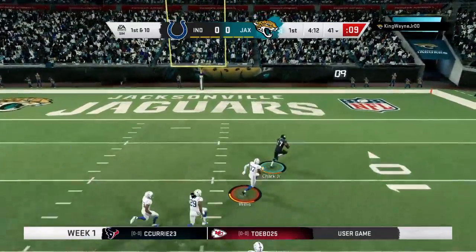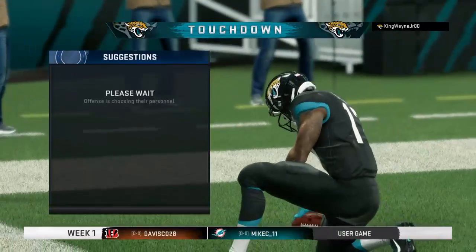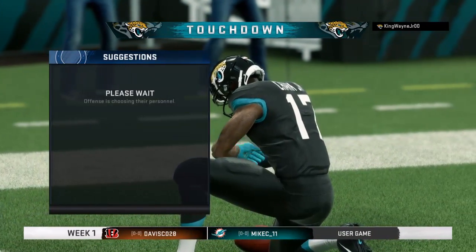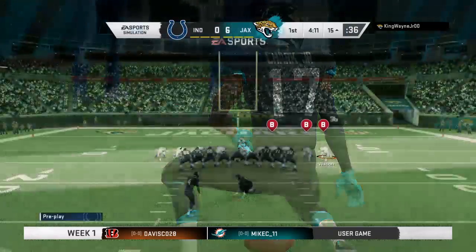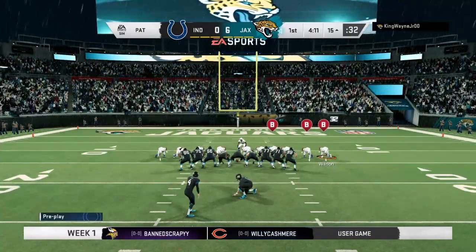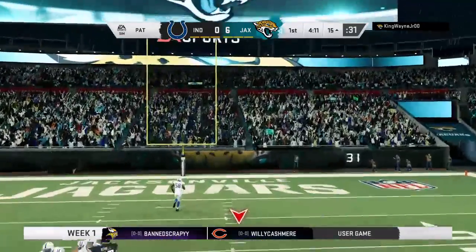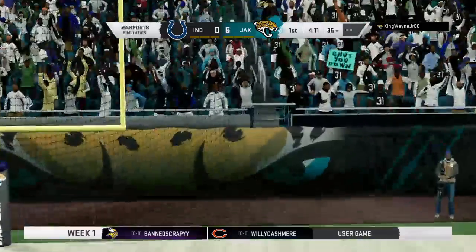This is caught at the 20. Touchdown, Jaguars. DJ Chark, 59 yards as his guys are able to strike first here in this opening quarter. An ideal start for them, really. You force the punt, and then you go down and score.